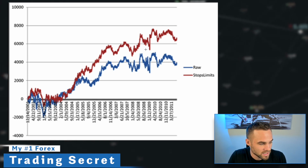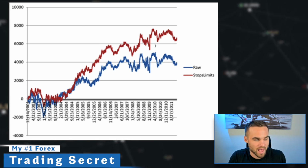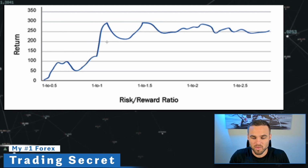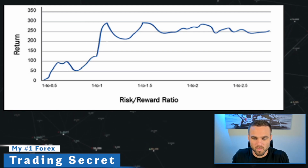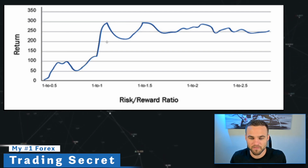And as you can see, it was significantly more profitable simply by using a slightly positive risk to reward ratio. Not only is it important to, one, use at least a 1-to-1 risk to reward ratio, but also using predefined stop losses and take profits helps this system dramatically. Now, if we take a look at it, basically what they discovered was that if you simply have a 1-to-1 or greater than 1-to-1 risk to reward ratio, your odds of becoming profitable become infinitely higher.